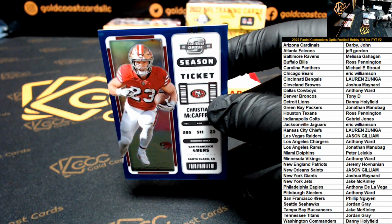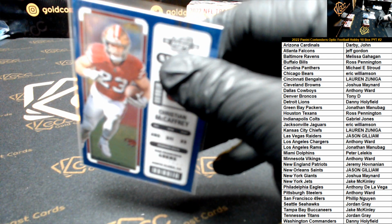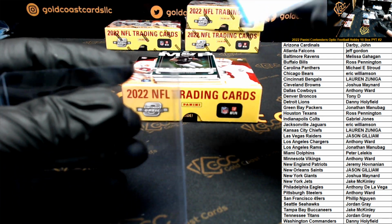Right, starting off, we have a blue season ticket, Christian McCaffrey for the Niners. It's numbered 70 of 99. 70 of 99 for the Niners going out to Phillip.